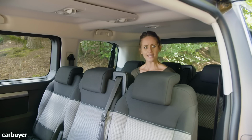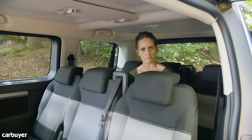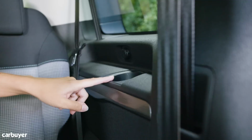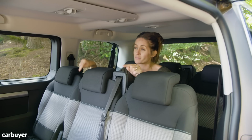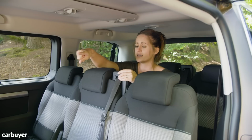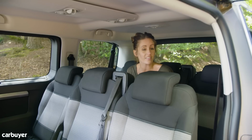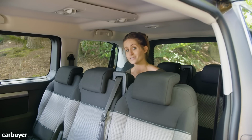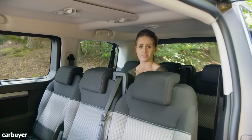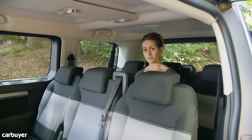Now there aren't as many handy features as you might expect from a family-friendly MPV. You've got a couple of cup holders back here either side. If you're sat in the middle, you've got control of the aircon on the ceiling, and then the front seats have tray tables on the back of them. The windows don't open like they would a normal car, but that is a sacrifice that you have to make when you want some fabulous sliding doors. One bonus is that whichever seat you're sat in, you've got loads of space.